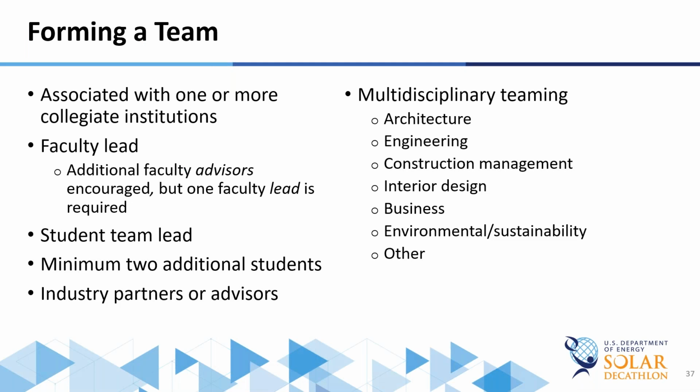So when forming your team, there are many options for putting it together. A university or college may have more than 1 team competing in different divisions. One group competes in the suburban single-family division and another in the office building, for instance. A team may be comprised of 1 or more collegiate institutions as well. Often we find a strong architecture school partnering with a strong engineering school, along with other different combinations.